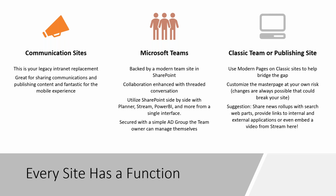And then the other side of that, what we talked about earlier with Teams, those are going to be best in scenarios where you have a lot of collaboration. This is absolutely your file share replacement. Now, I'm not saying move your entire file share into Teams. That's not going to work either. Not ever. Please don't. Yeah, please don't.